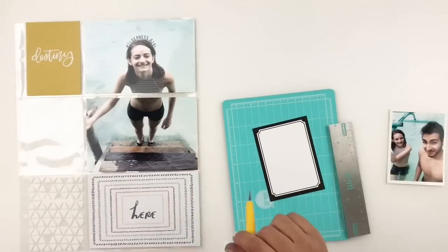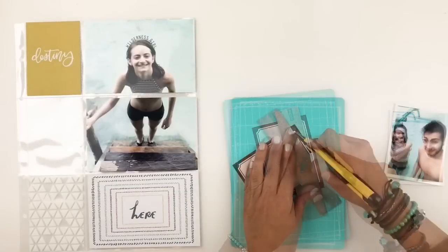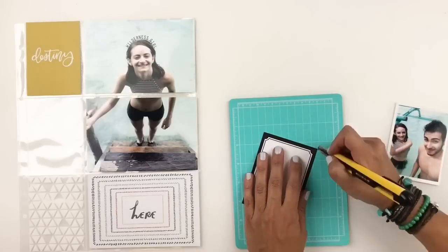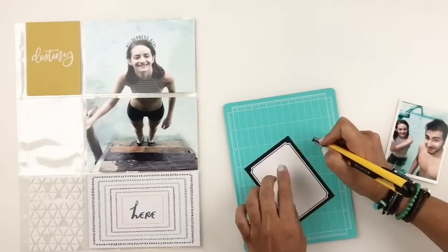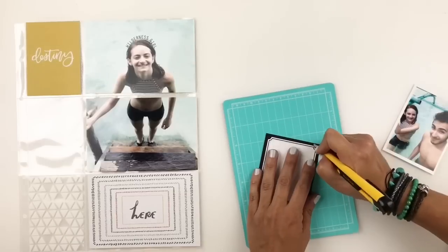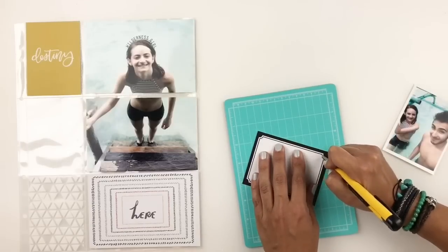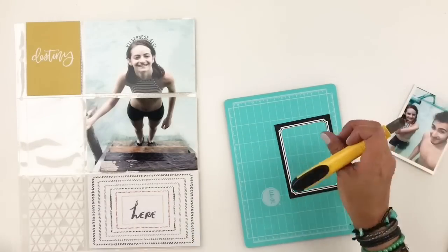Anyway, I decide I'm going to cut around this frame, this 3x4 card. I did this earlier, but you didn't get to see me do it because my footage disappeared. So I'm just sharing with you how I did that. And then I'm going to be sticking my picture on the frame, and then I will add a little embellishment to this 3x4 photo of my kids.